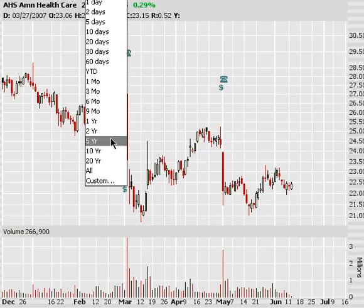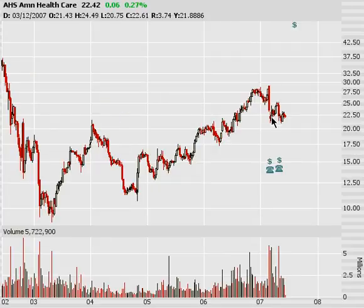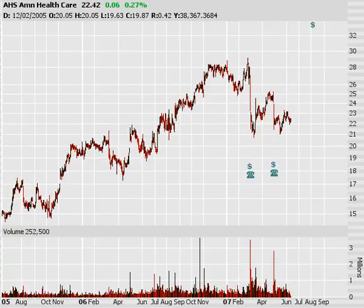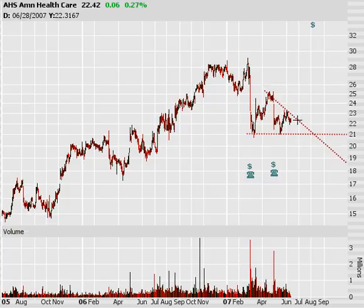Let me kind of zoom out on this guy here. You notice there's a good level of support, and I guess I probably don't have to go to a 5-year. I can go out to a 2-year though and see a downward trend. Pretty good support here at 21, and the stock's been turning lower. So I'm looking at, if it breaks 21, we'll see about a 4-point drop in the stock over about 4 to 5 months or so. So there's a bearish healthcare stock.